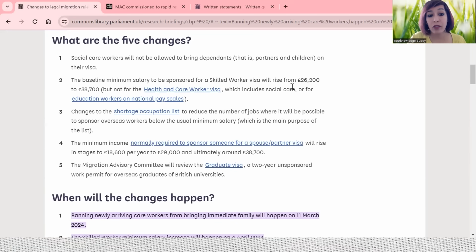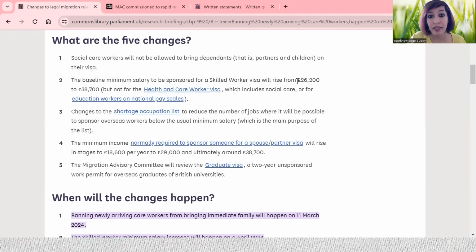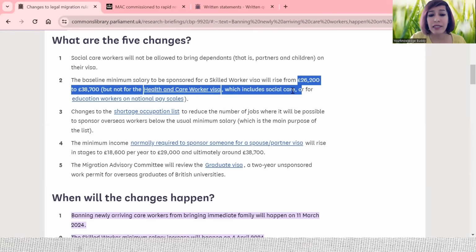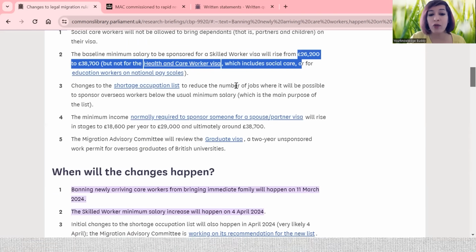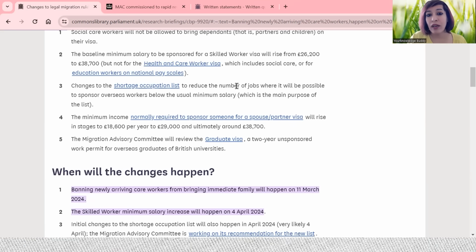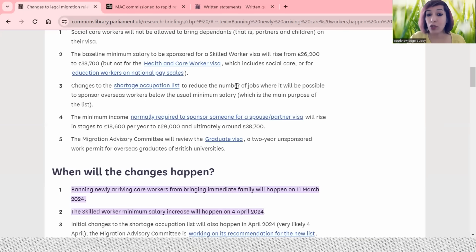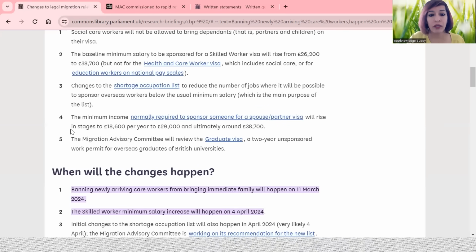The second change was about the baseline minimum salary for skilled worker visa, which was changing from 26,200 to 38,700. The third change was about abolition of the shortage occupation list, because the companies were able to hire cheap labor from abroad if the jobs were listed in the shortage occupation list. And the fourth change was on the spouse visa.